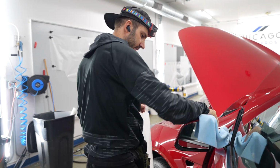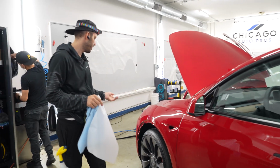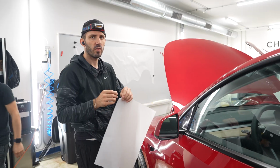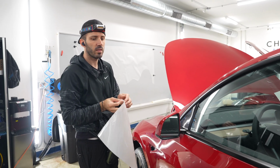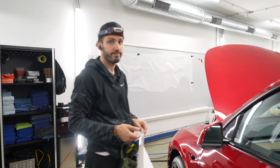How's this Tesla coming along, Albi? Andy, he's just doing small pieces. Headlights, fog lights. I'm doing now the mirrors and then front clip. Oh, I think this is rockers too. So we are doing full front and the rockers too.